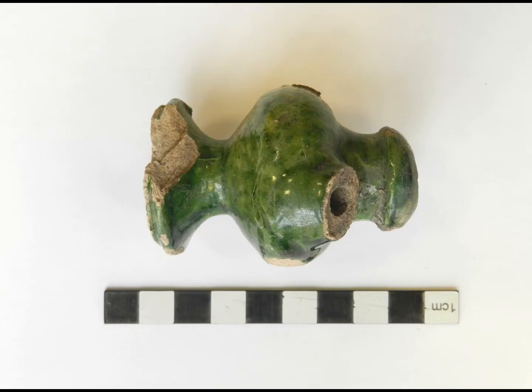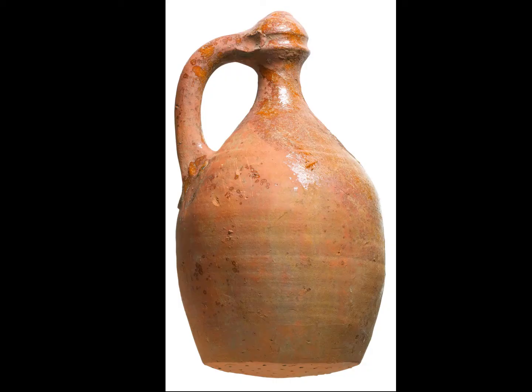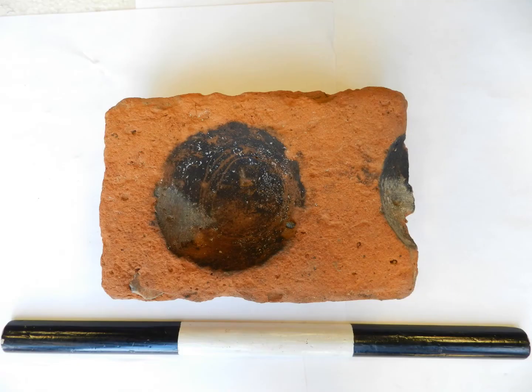Other lovely finds were this lovely little glazed whistle, this fabulous watering can, you can see the holes at the bottom there, and this strange Tudor brick which had a kind of couple of gouges in it and this kind of black coating, but we're not entirely sure what it was used for. You can see the right hand one's broken at the weak point where it had been gouged out. But we still got to find out what this was used for.